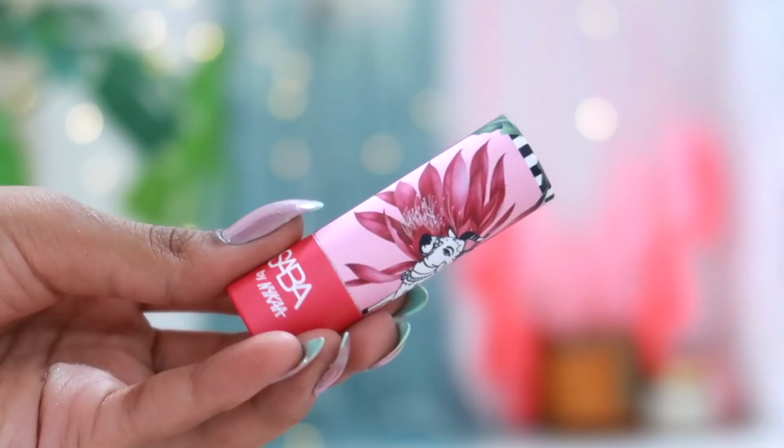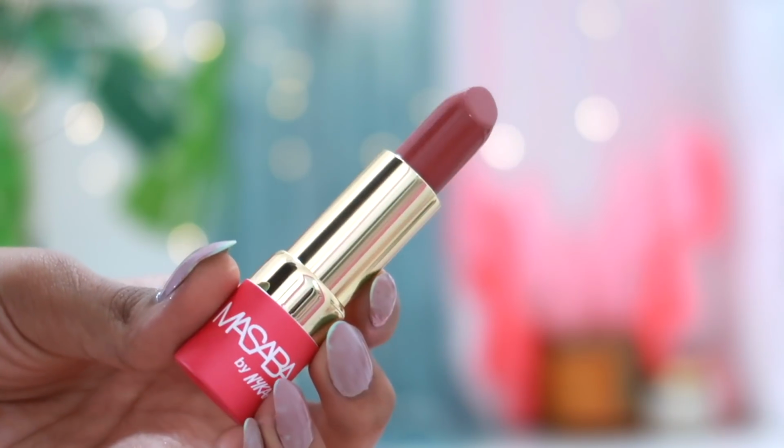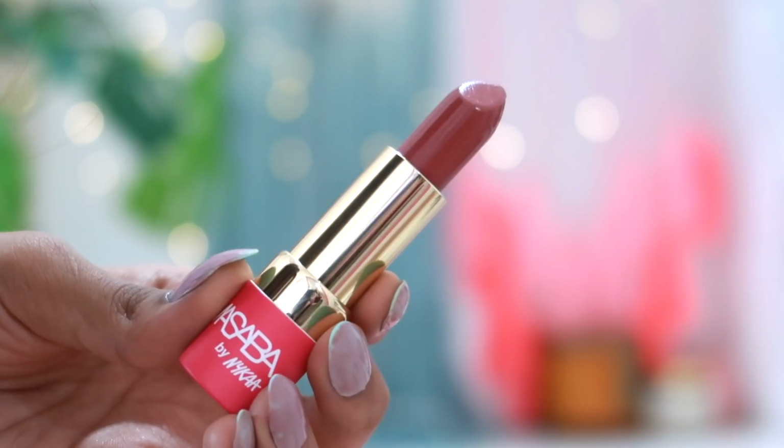The second one again is by Nykaa. Just look at the packaging. It's the Masaba collaboration. Smells beautiful like every other lipstick. Beautiful shade. This is called Cool Guy. It's more like a mauve nude. It's not the typical nude that I go for, but of course it's still from the nude family, so of course I need to wear it to give my thoughts on it.